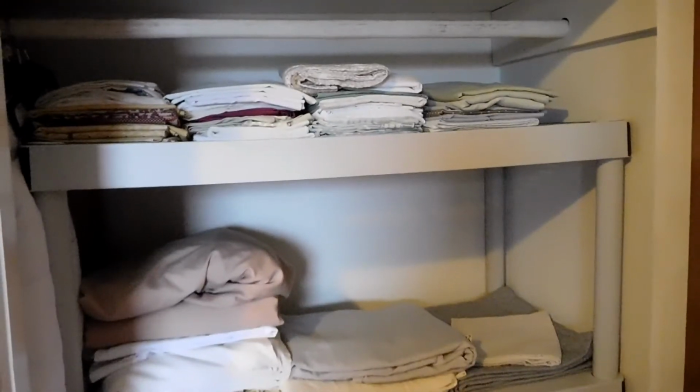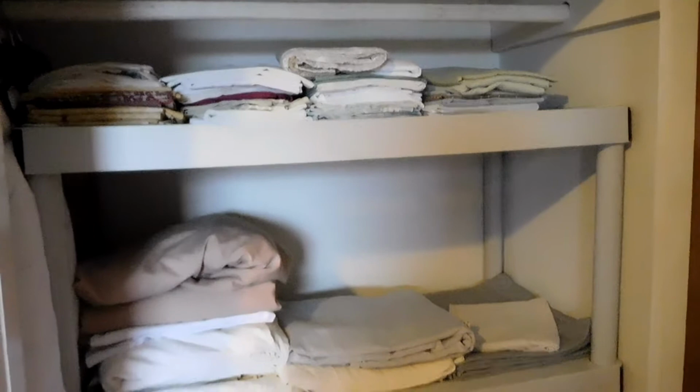Okay, I'm in my bedroom, my actual master bedroom right now. And let me show you, in our closet, in our master bedroom, these closets are very small, so my husband and I built a walk-in closet downstairs to put our clothes in.